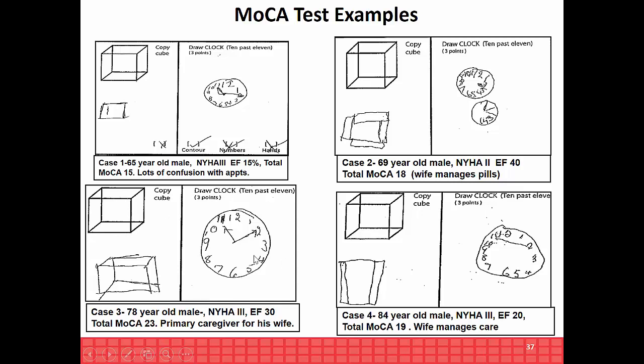This is a gentleman who's 78 years old. He did pretty good on his cognitive testing, but he actually is the primary caregiver for his wife. So sometimes it's not just themselves they're trying to manage, but somebody else, and that certainly complicates things. This last gentleman, we figured he was having some cognitive issues, and yet his wife was trying to cover them up by saying everything's fine, and she was managing things and really didn't even want us to talk to him because I think she was frightened we were going to find out that he was having some cognitive issues. We had already started a referral to a geriatrician.